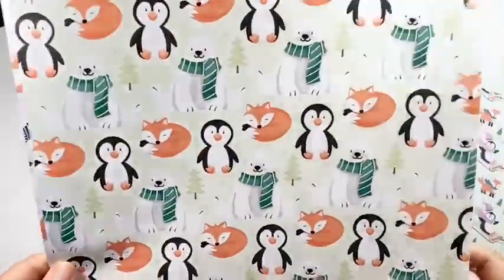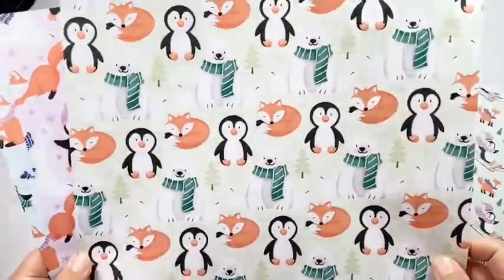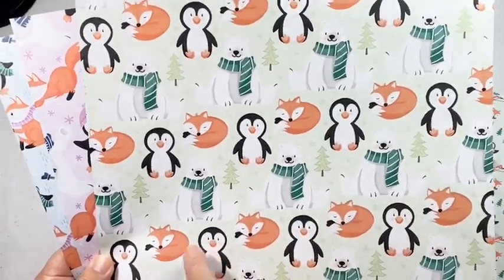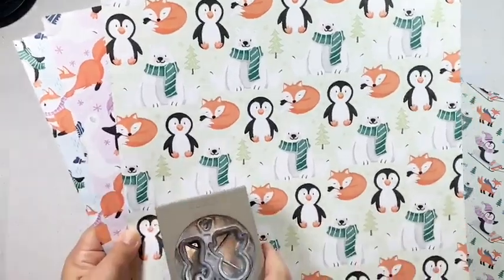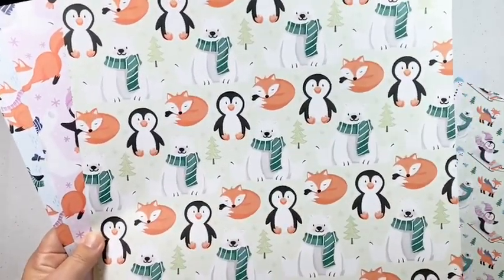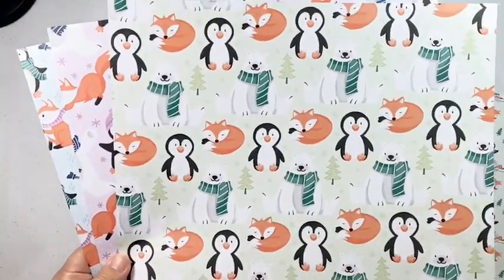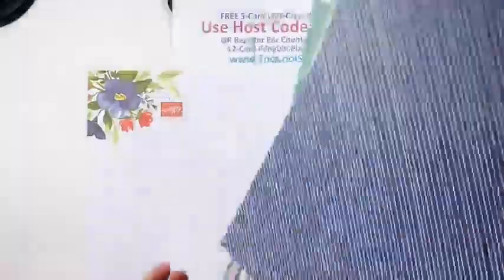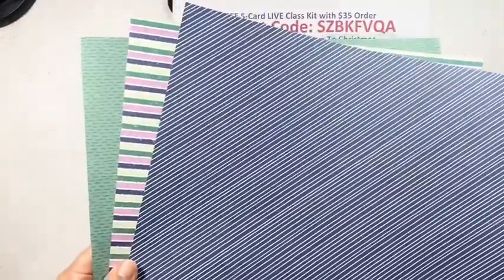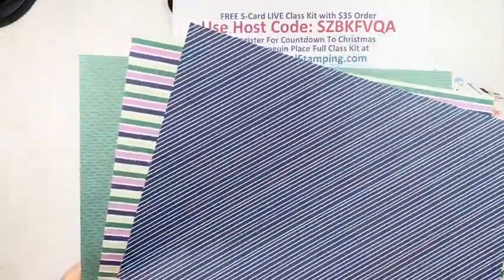And then the last one, you'll notice that these characters, of course you can cut them out. You can actually use your punch to punch out your penguins from this paper. So that's kind of fun that it coordinates. They've been doing a lot of that lately. And then the back sides have some beautiful coordinating patterns that go with the entire collection here.